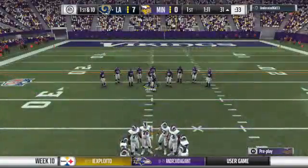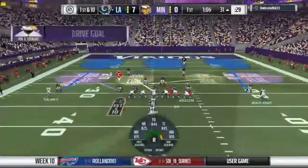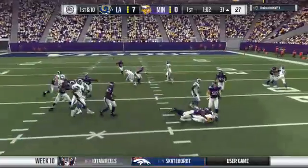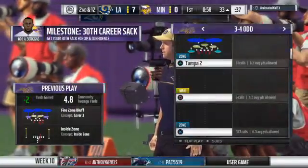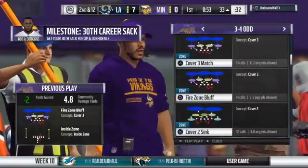So let me make sure I have this right. He's already found the end zone once, and now he's ripped off a big chunk of yardage on this one. His confidence is awfully high. So now I've got to put myself in the shoes of the defensive coordinator. Do I go ahead and sell out to try and stop him and force him to do something different, or do I risk him having a big monster day against my defense?